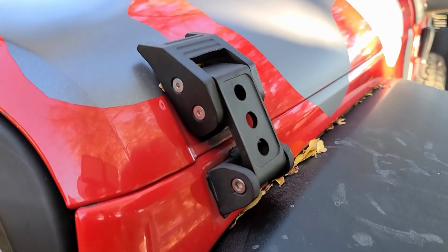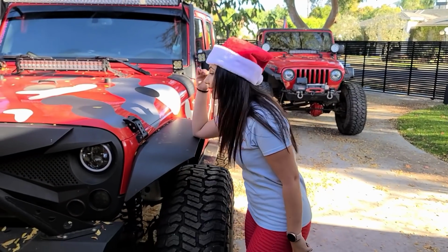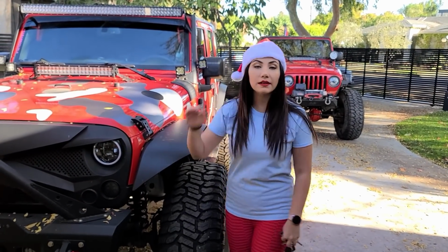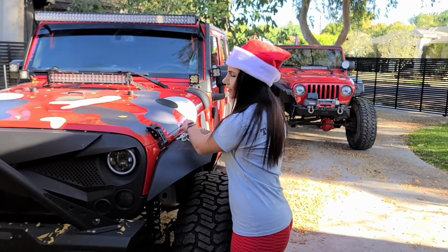Next on my list are these replacement hinges. Early on when we had the Jeep, we were experiencing hood flutter, and this got rid of it completely. They're powder-coated hinges, completely got rid of that hood flutter, and again, very easy to install. Let me show you guys.